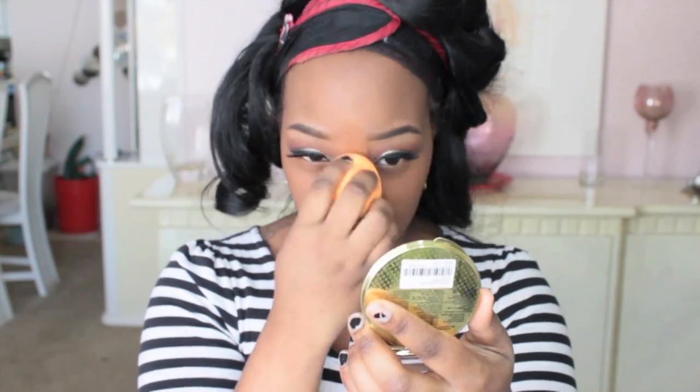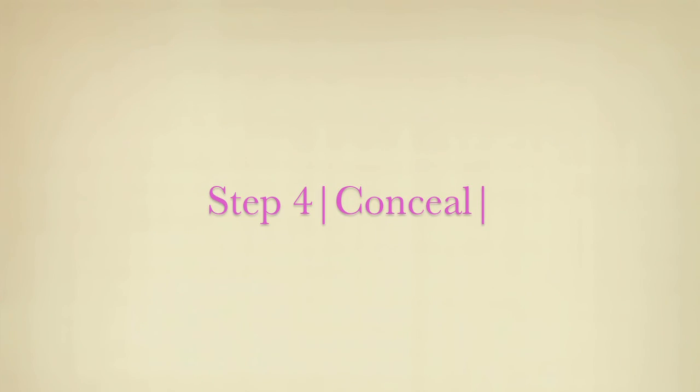It looks really bad. So going in with the damp sponge, I'm just picking up the excess product, if there's any, and just further blending the foundation out. And this is how the foundation should look after you finish. Really flawless, seamless, and natural.